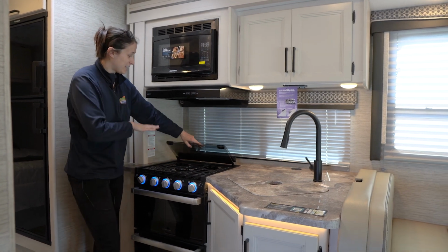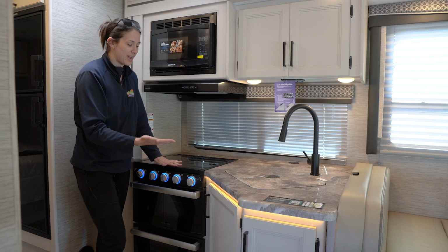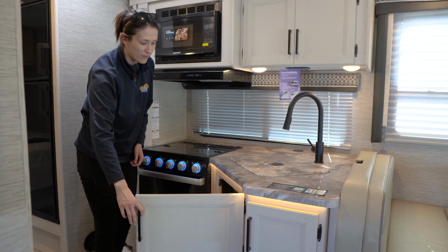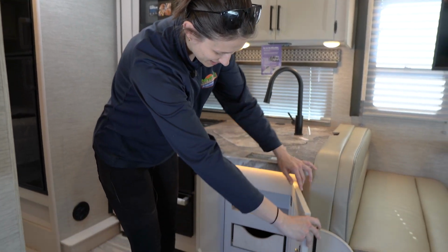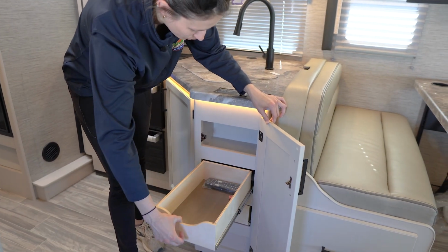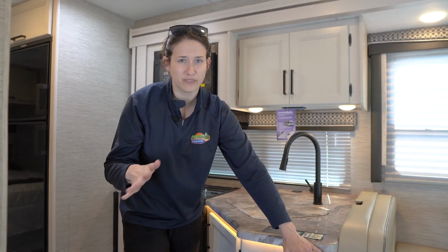Other than just the functionality of this area, I like that they added in the underlit lighting and the countertops, so if you don't have all of your lights on, you can still see what's in your cabinets. And check out this cabinet, it even has these cute little drawers that pull out. So definitely a great space, and it has lots of potential.